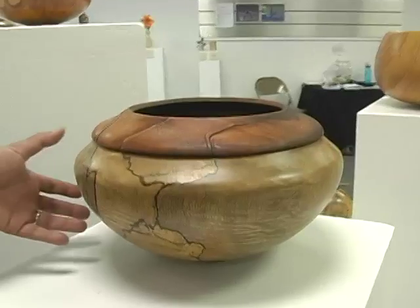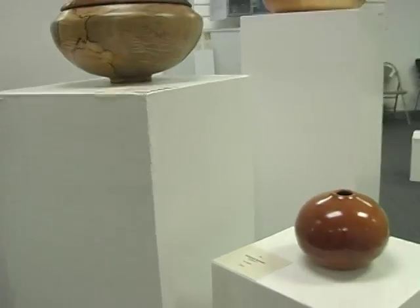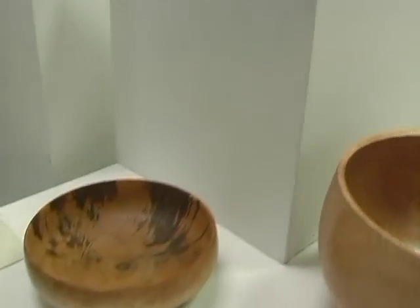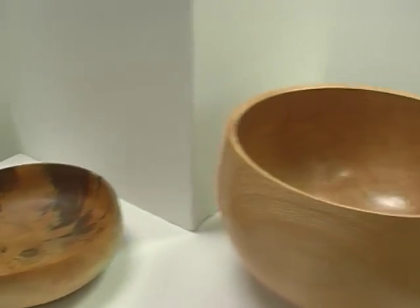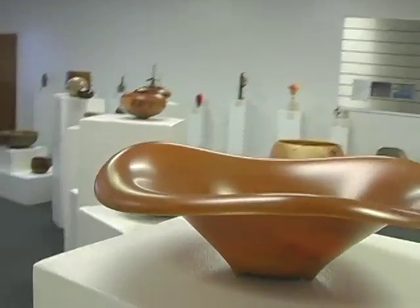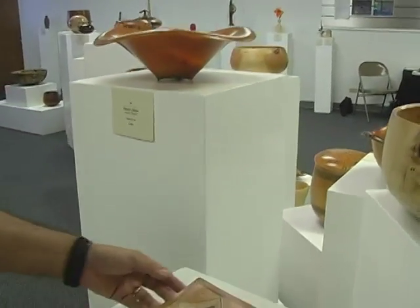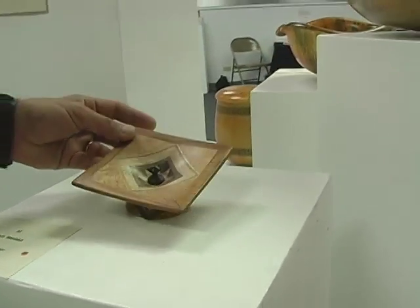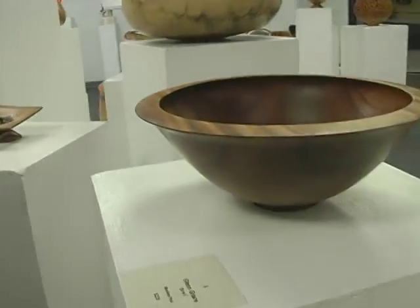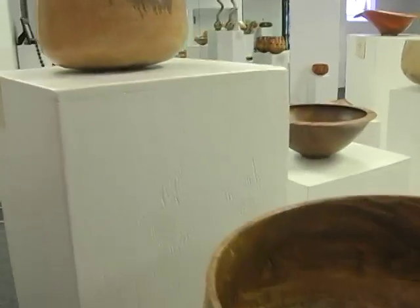Here we have some mango. Looks like it has a koa rim on it, beautifully carved to match the grain pattern. Eucalyptus. This might even be swamp mahogany, given the red color. What do we got here? Mango, silk oak, more Norfolk Island pine, real thin. Multiple woods in this piece right here, all laminated together. Quite intricate. Monkey pod or ohia. Mango. Huge mango.